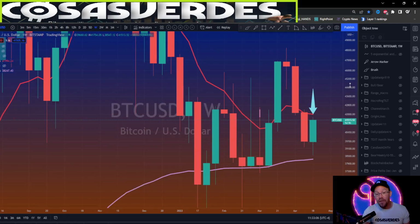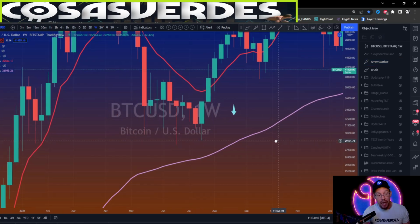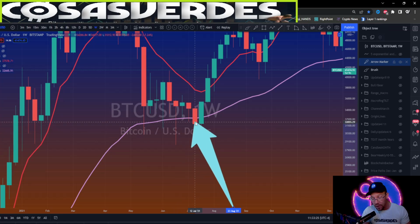The last obvious fake out that happened with a strong weekly closure was back at the end of July with the weekly 55. I need to change this back to the 55. So the purple's going to turn into the 55. This was really the last weekly closure fake out. And it's the only thing that I nailed perfectly.